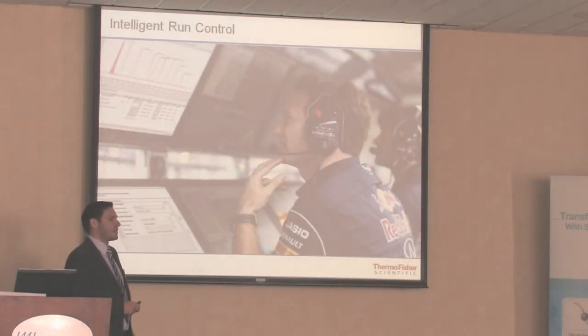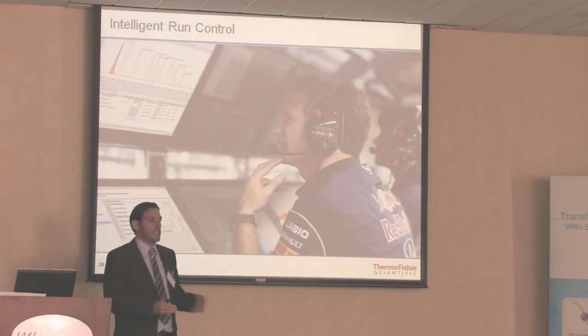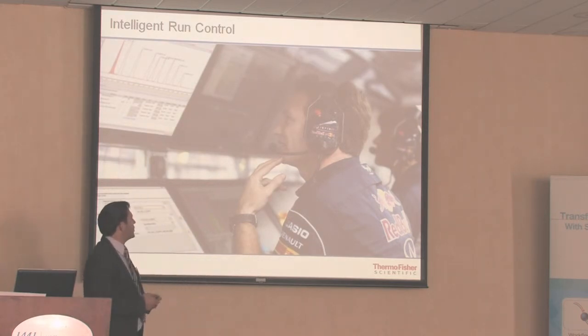What we have is something extra. Most software will have system suitability tests, whether it's an add-on, an extension, or built-in like Chromeleon. Every software should have it. But what we have is something called intelligent run control.